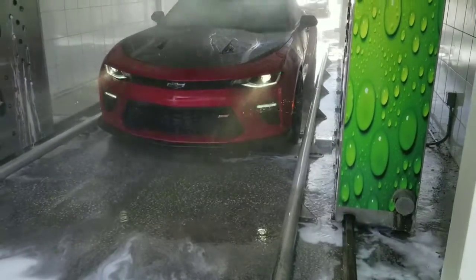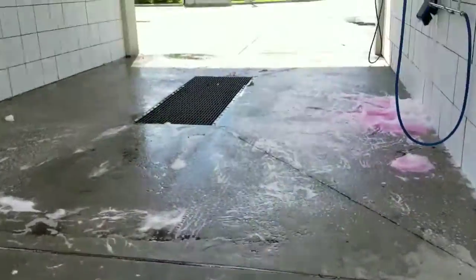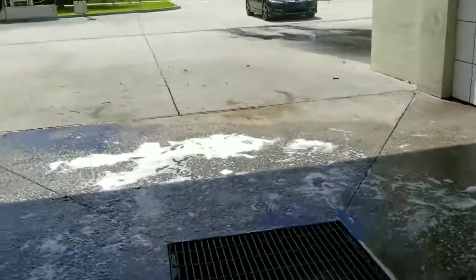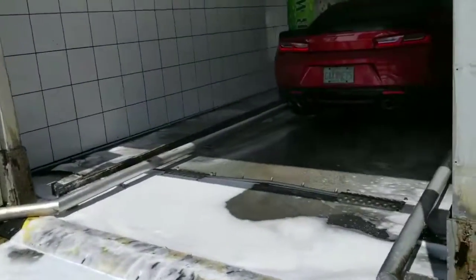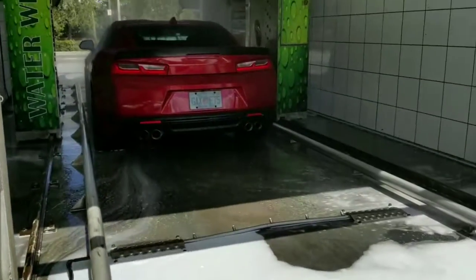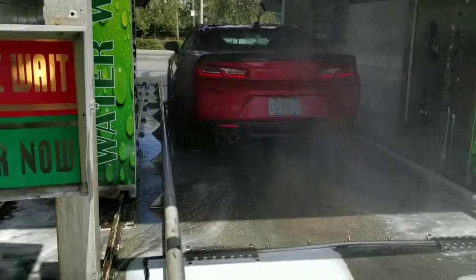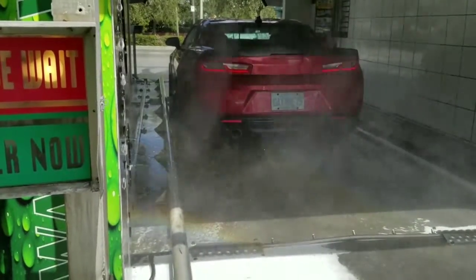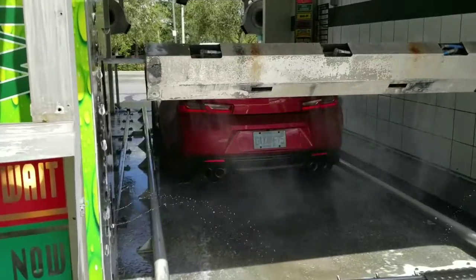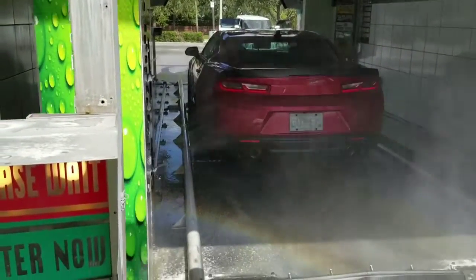Anyway, this is almost over. I just wanted to show you guys. I wanted to give you guys a little clip. I'm gonna walk to the back. As you see, it's getting that last sprinkle. Getting that last little bit. That's what they call the spot-free rinse. And then after that, they're gonna dry it.